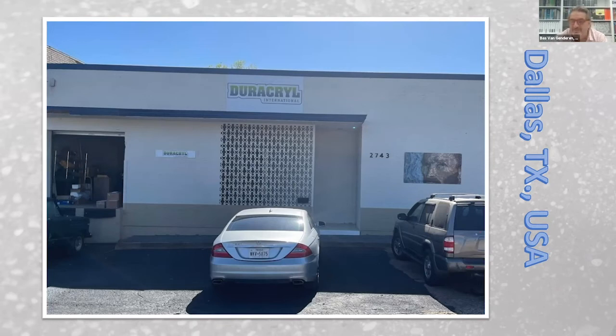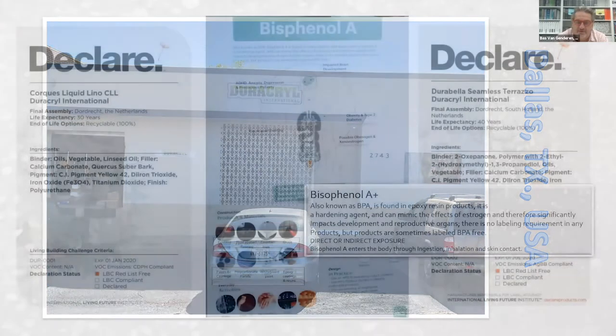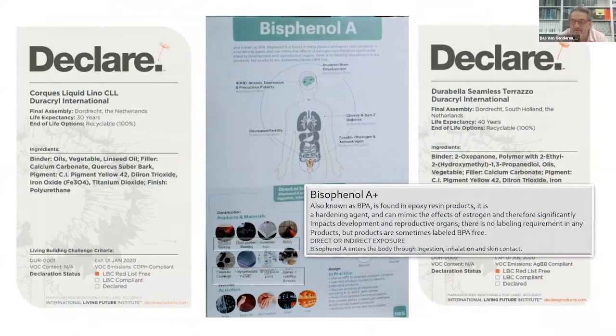As I said, we started in March 2019. We could not have chosen a better time frame, because a year after we started, we got hit with COVID, which did not actually set us back, but made us stronger. We had time to reevaluate what we were doing. Besides just focusing on the liquid lino we brought to the market, the Corks liquid lino, we realized that there were other products that needed some reevaluation, like the Terrazzo.